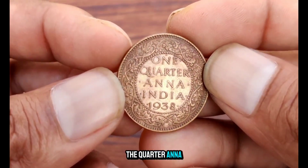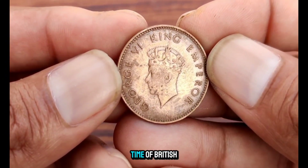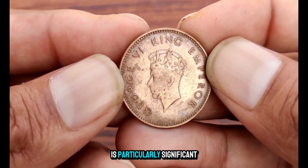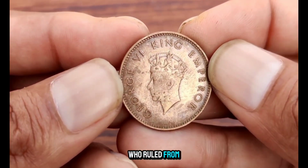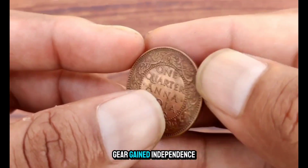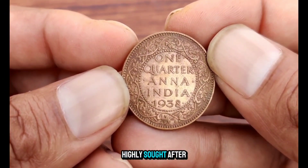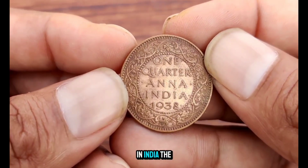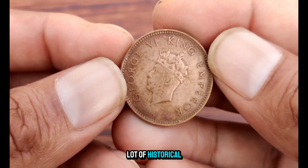The quarter anna was part of the British India currency system, which was in circulation during the time of British colonial rule. The 1938 issue is particularly significant because it was minted under the reign of King George VI, who ruled from 1936 until India gained independence in 1947. The coins from this era are highly sought after as they represent the closing chapters of British colonialism in India. The coin was made of copper and was relatively small but carried a lot of historical weight.